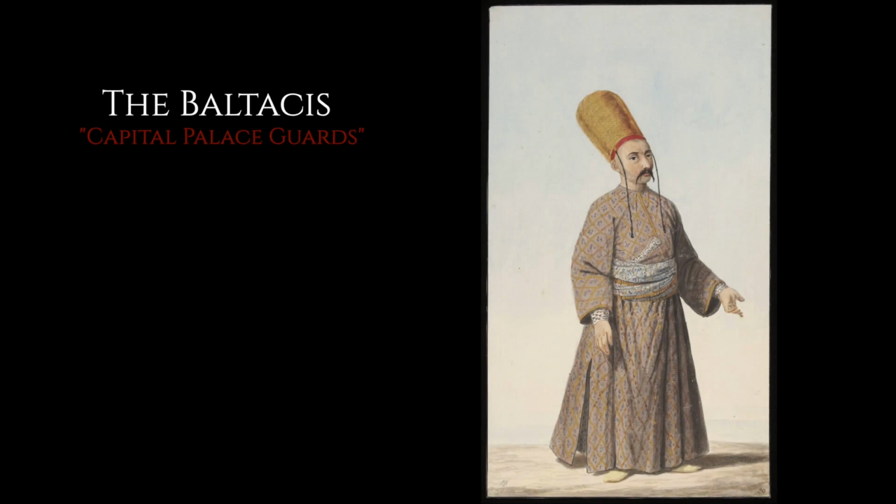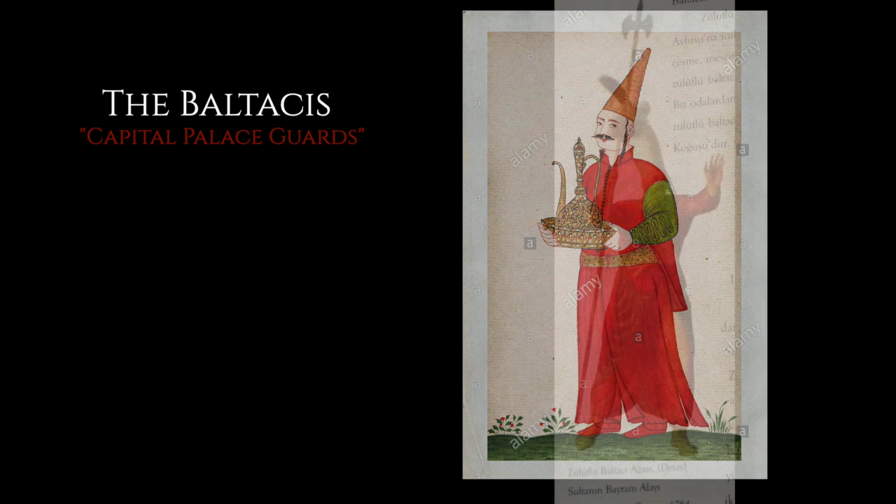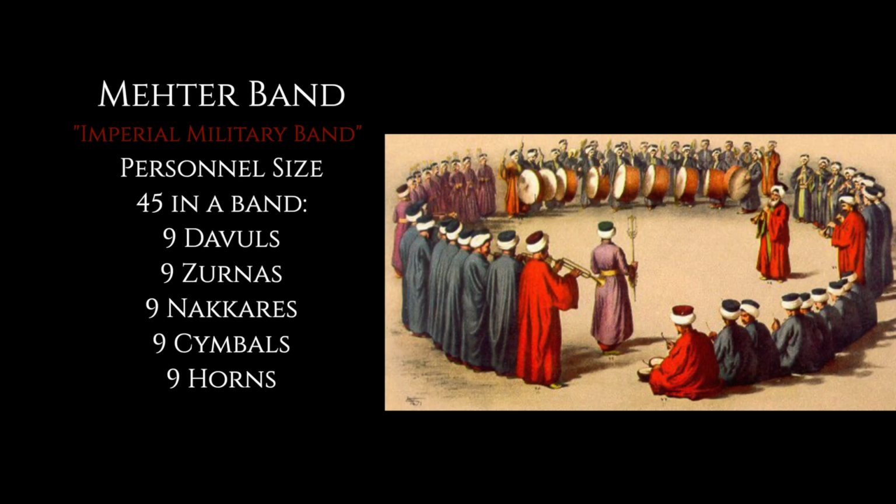The Baltacıs were also palace guards like the Bostancıs, but they only served alongside the Ottoman Sultan in the capital city. They were responsible for carrying the Sultan's throne during imperial ceremonies and festivals, and guarding the gates of the divan. The Baltacıs were equipped with long axes, and their uniforms consisted of a plate hat with blinkers and a colored tunic. The Mehdi were the military band of the Ottoman military.